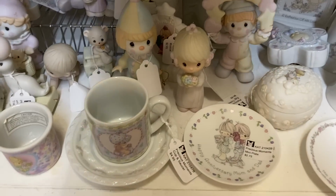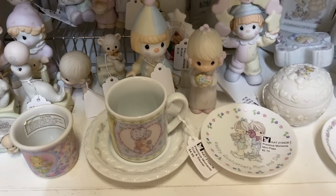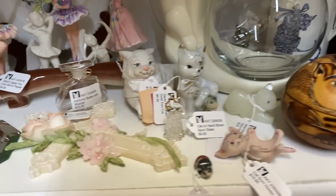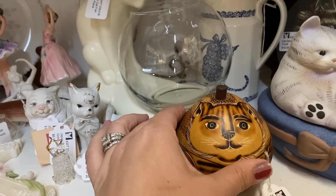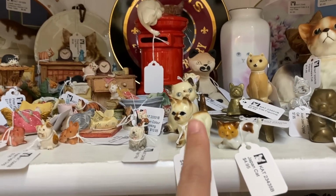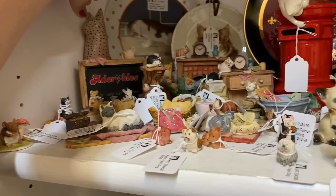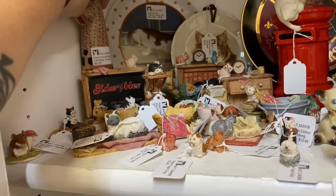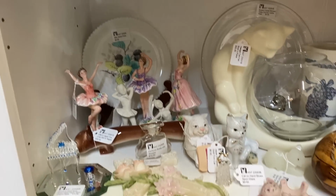We got some Precious Moments. Some of these do okay, but for the most part, they've really come down from what they were worth back in the day. That's a cute little cat box. It's like a whole cat shelf. These little guys, little squirrel. What's this guy back here? Oh, it's one of the African carved stone pieces. Those are really nice. Fragile, but nice.